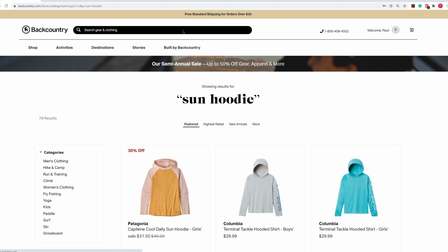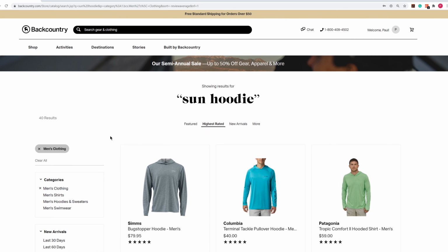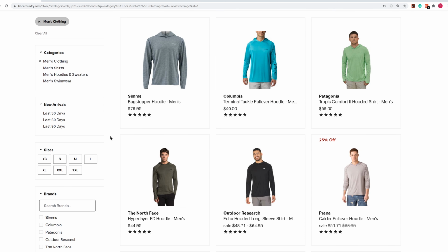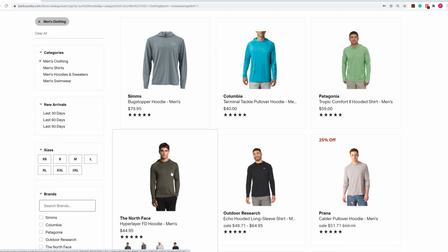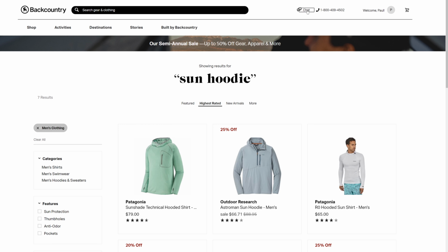In this case, I'm looking for men's clothing, and I like to sort by highest rated and then scroll down to find something in my budget range. For example, there's my North Face hoodie, and they also happen to have the Echo on sale right now, which is another good option. If you need any help selecting the right gear for you, you can always chat with one of the Backcountry gearheads.